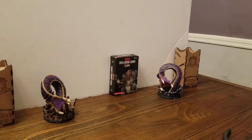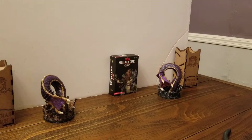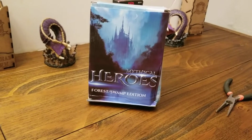These are our Mythic Hero series. Remember we had them? The Forest and Swamp edition. There it is. The box has been destroyed. Now, I believe this was the Path miniatures. House of Bodian Mythical Hero minifigure sets. Okay, so this is a 90-piece set. I believe it cost me $30-something for a busted up box. Now let's see if the miniatures are busted up.